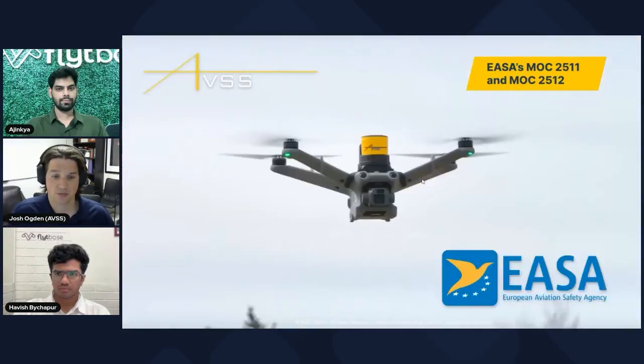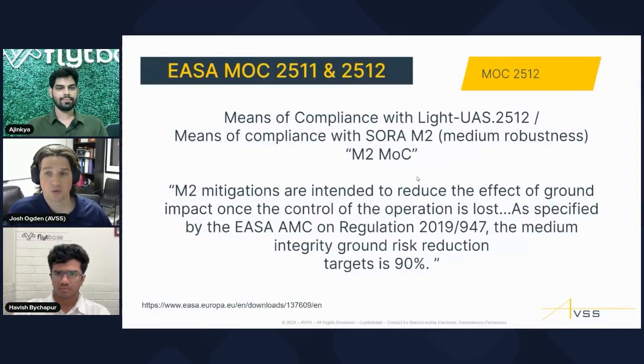And now jumping into EASA's MOC 2511 and 2512. So EASA's means of compliance for 2511 relates to enhanced containment that has an element of a parachute, but the key thing is about the air risk. Whereas MOC 2512 is more about M2 mitigation and the ground risk. So starting with 2512, the M2 mitigation.